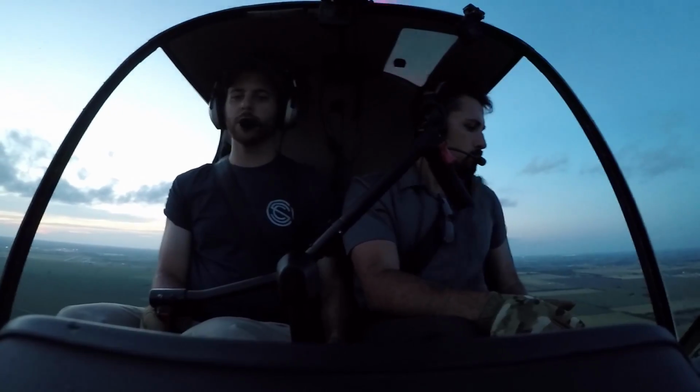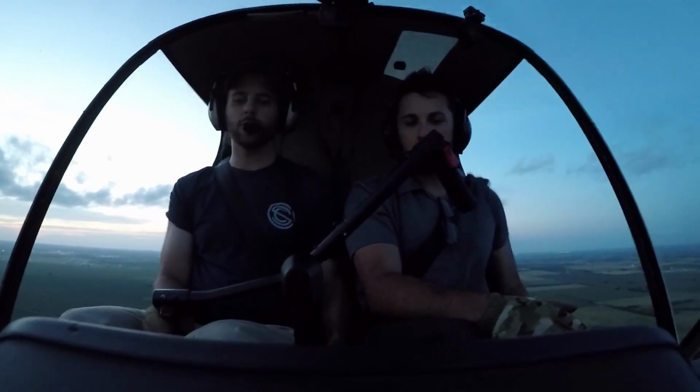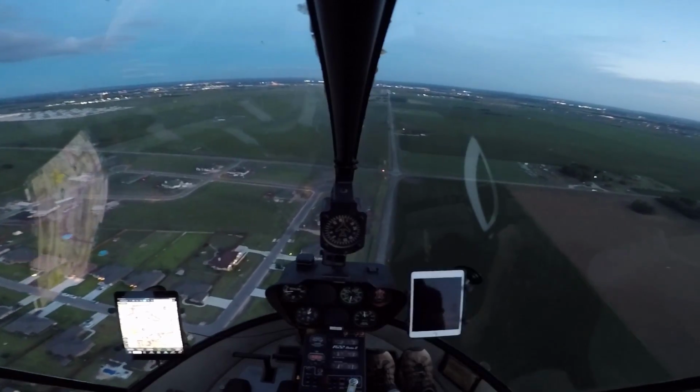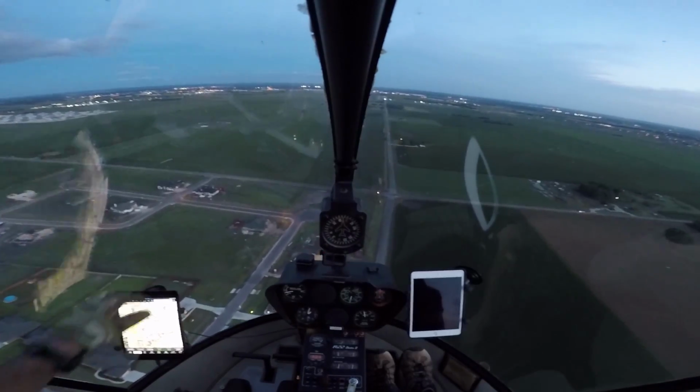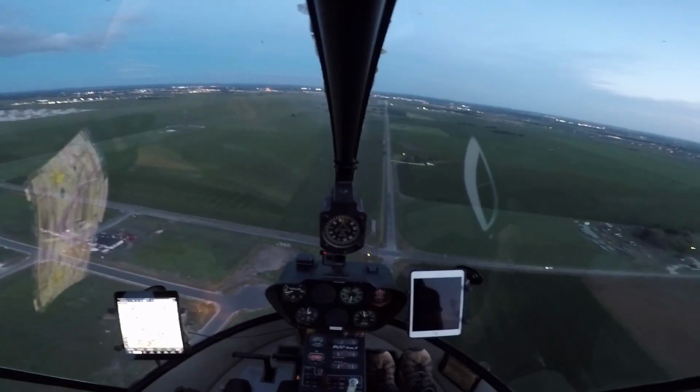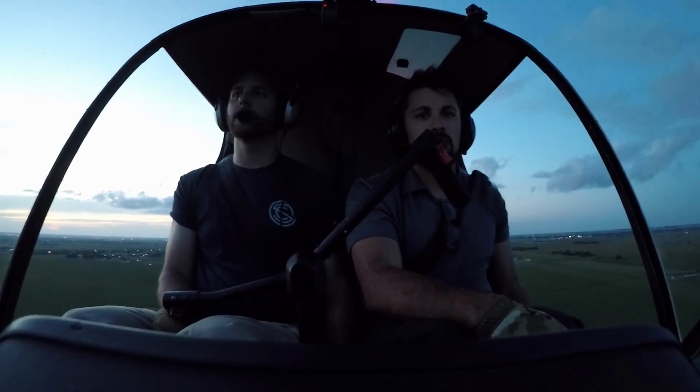Good. Lights out, RPMs good. Green, green, green. Fuel half and half. Carb temp looks good. Yours is fine. Mine was reflecting right in my sight line there. Got it. And glide slope's coming in.